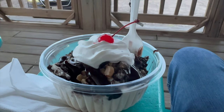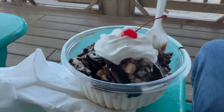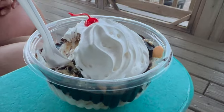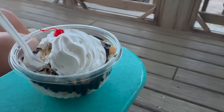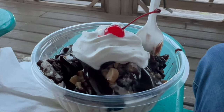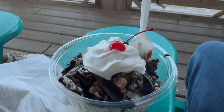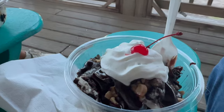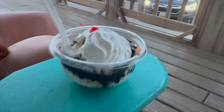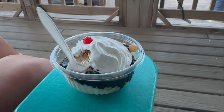Let's get some ice cream. Shall we? Let's do it. So this is the cookie overload. And this is the crazy coconut, even though they look almost the same. Maybe we'll have to do another video after we eat half of it. I know this was like cookie dough ice cream, Oreo ice cream, brownie bars, and Oreos, and hot fudge, yeah. Mine's a coconut ice cream, chocolate syrup, vanilla wafers.